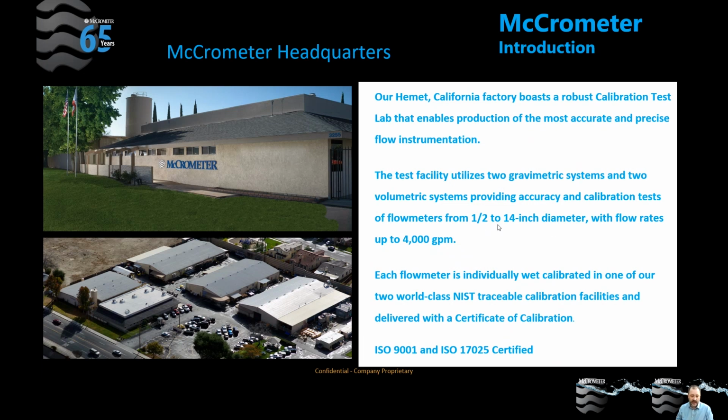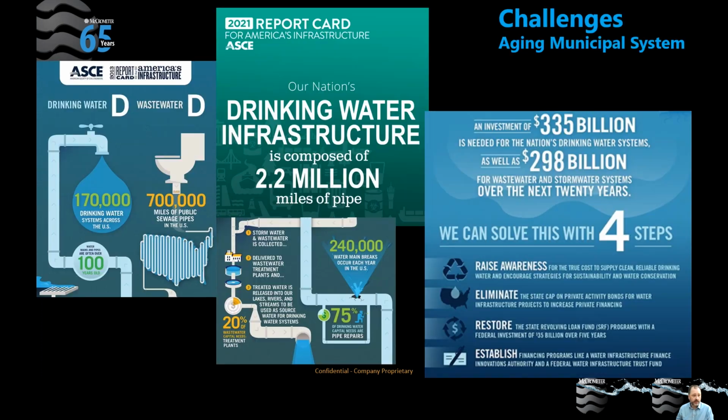We individually wet, calibrate, and test each of our meters, and we have the capability of doing that on two world-class NIST traceable calibration systems. We can do small sizes from 1/2 inch to 14-inch diameter meters on site. On our other sister calibration rig, we can go all the way up; the largest we calibrate is a 138-inch FPI flow meter. We're also ISO 9001 and ISO 17025 certified.